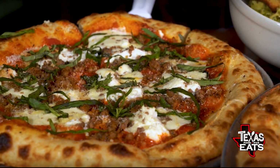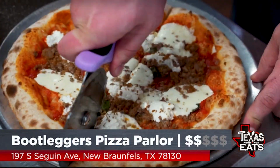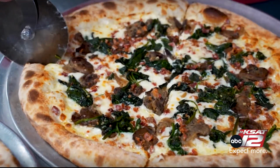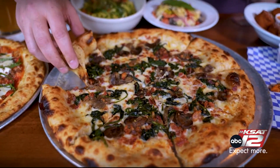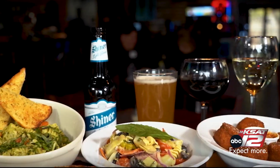That's the lasagna pizza, and that is our house-made fresh mozzarella there on top with delicious lasagna, ground beef, and basil. It's one of our best pizzas, I think. What's on this one? This is the White Lightning. It's a white sauce base with caramelized fennel, onion, mushroom spread on top, and then crumbled bacon. All right, Christina, grab a cocktail, wine, beer. You have it all out here.